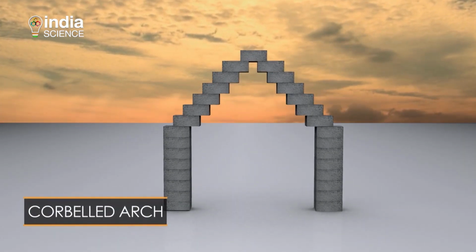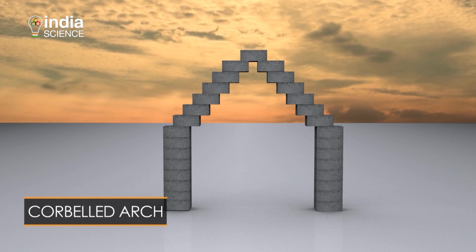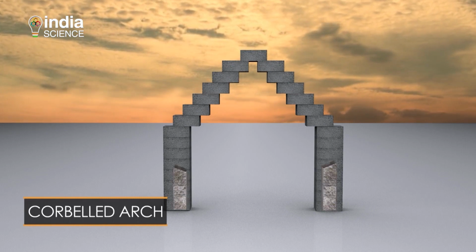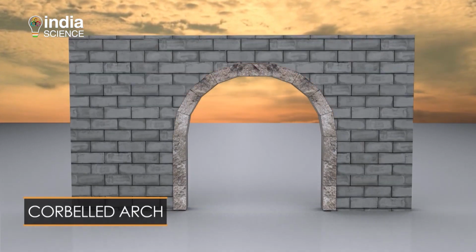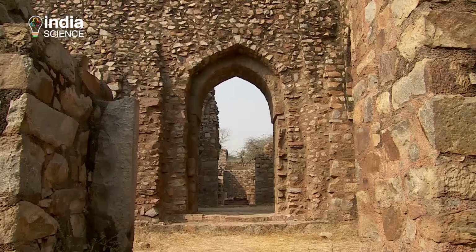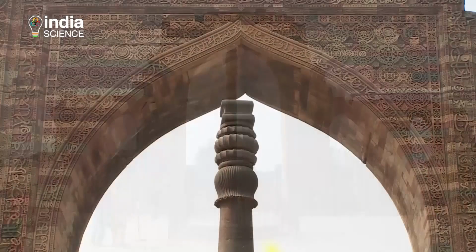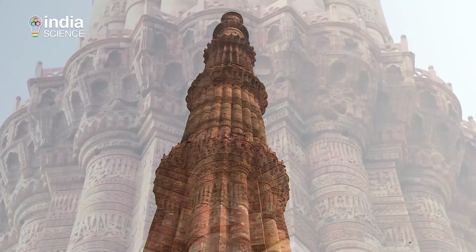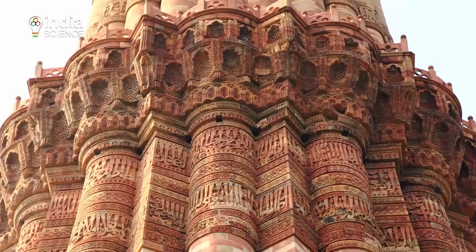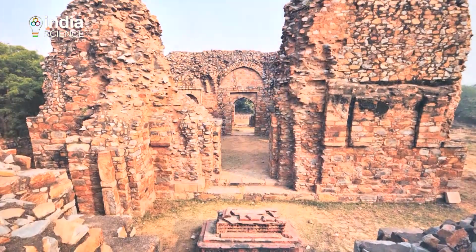What is a corbelled arch? A corbelled arch is built by letting successive stones overhang slightly. The steps produced by the corbelled construction are then hewn away to produce a smooth profile. Like many of the arches within the Qutub Minar complex, like this one at the Quwwatul Islam Masjid complex. Even all the balconies of the Qutub Minar itself have arches that are corbelled, not true arches.